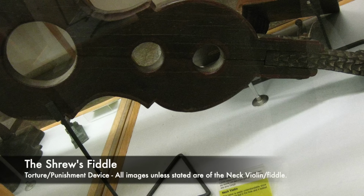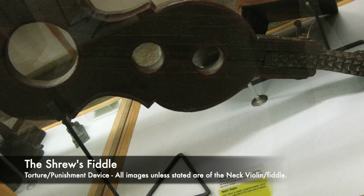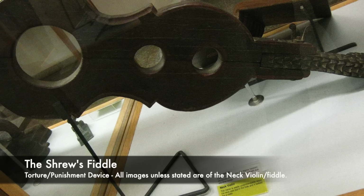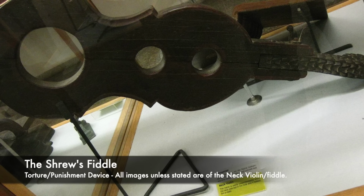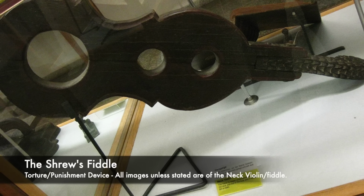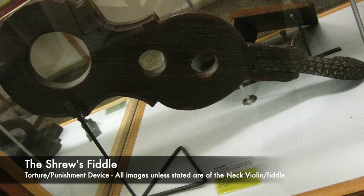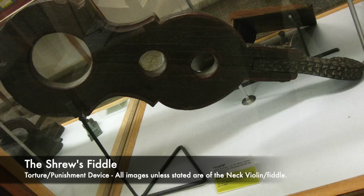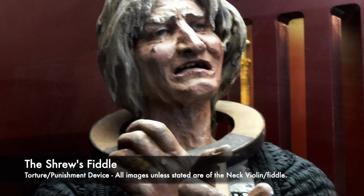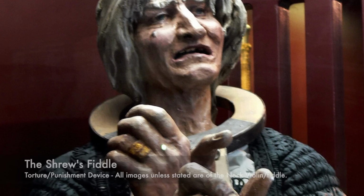The Shrew's Fiddle was a punishment device or a torture device which locked someone in one position. The wrists were locked in position in front of the person, and their head was also locked in place by a bigger hole. It was used to punish those people who had been caught fighting or arguing in public. This device, the Shrew's Fiddle, was used inside of Austria and Germany, and it was known as a Halsgeige, or the neck viola or neck violin.